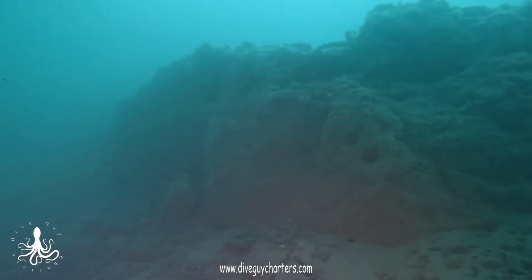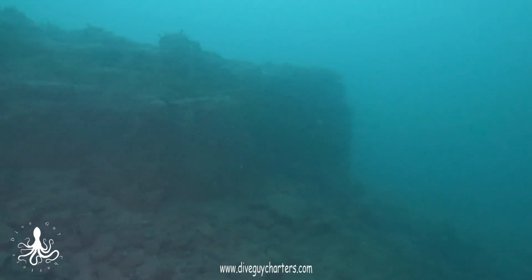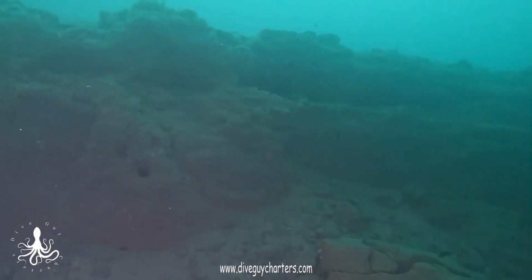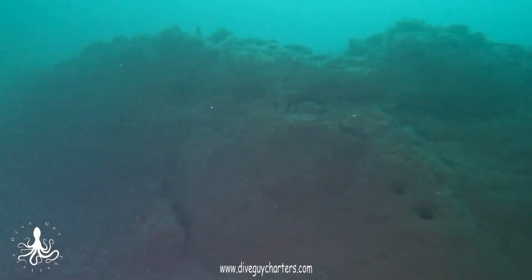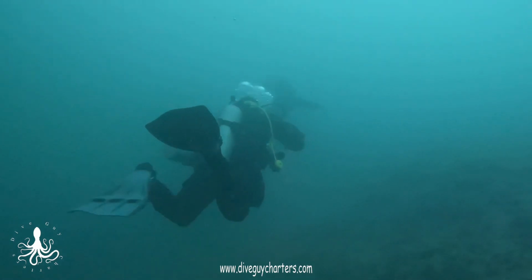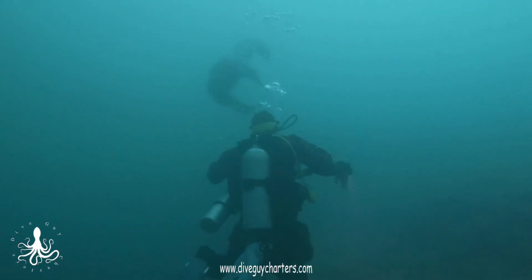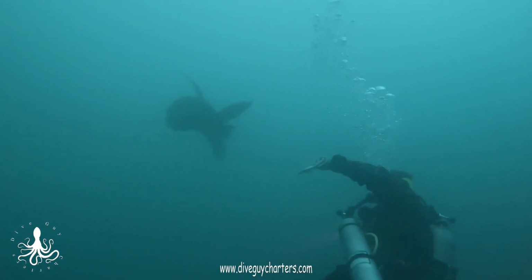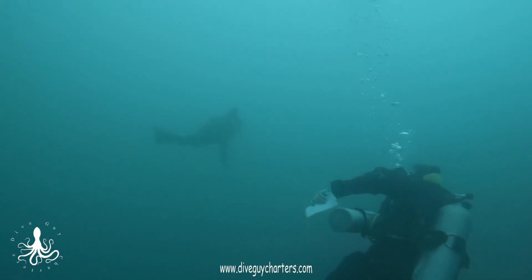We followed the ridge line north of Vallecitos, and as you can see, there it is, Vallecitos Point. We started heading north towards the north wall, and our buddy, he just continued to dive with us. I think he was fascinated with the bubbles, maybe he was fascinated with the sound, but all in all, it was still really fun to hang out with him.